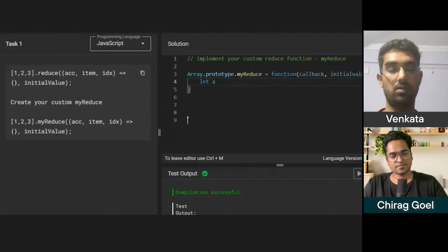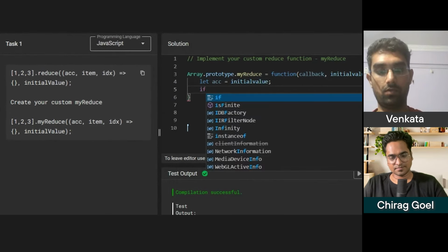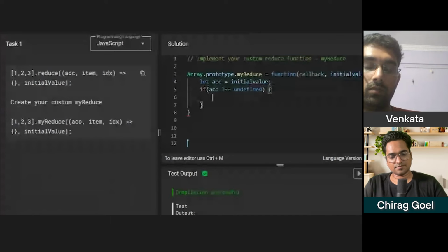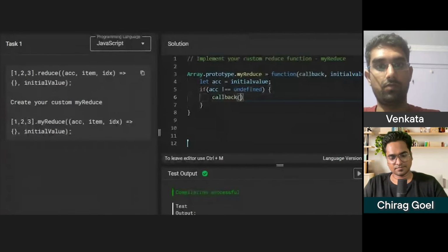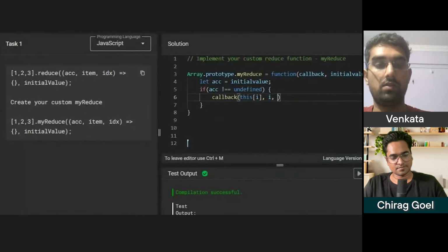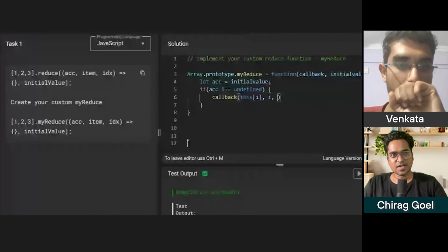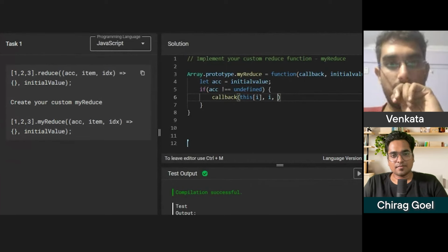That there is a combinator which is equal to initial value, for combinator which is not equal to undefined. So in this case we need to do this callback of this of I, comma. This should be inside a loop. Okay. So you are going to execute your callback. You are passing the first item, but where is this I coming from? Yeah, it should be kind of a loop.